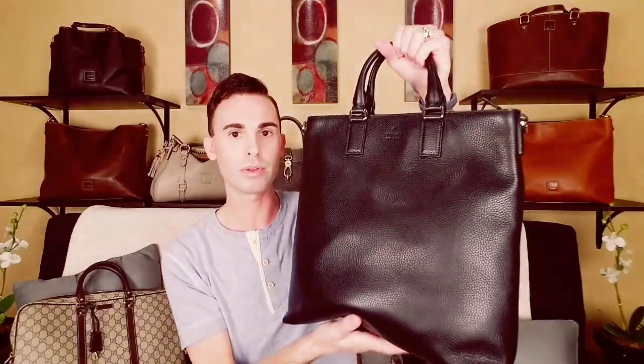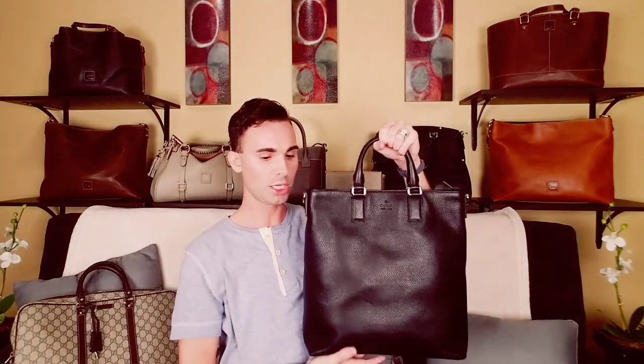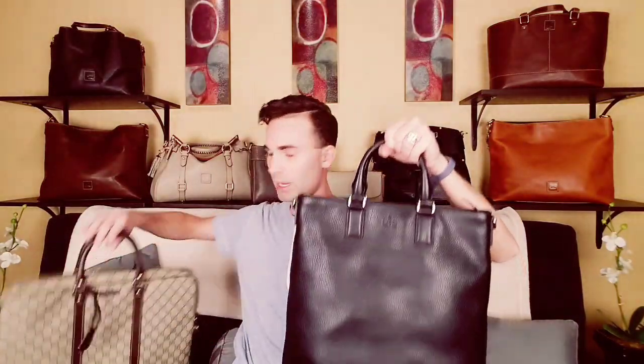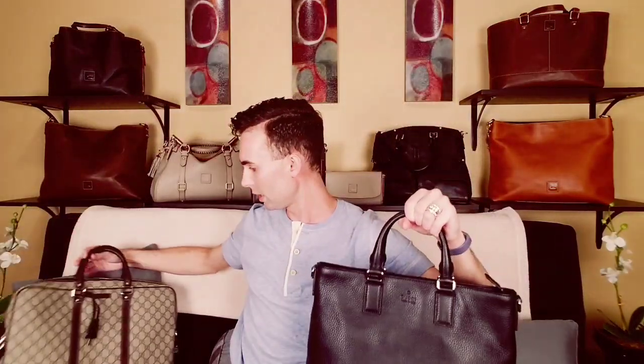So this is all pebble leather. It smells so good. It's very buttery soft, very smooth leather. I really like it a lot. It's super, super soft. It's a good size, not like huge. Here's the size comparison. It's a little bit taller, but definitely not quite as wide as the briefcase here. It's a little bit bigger than I normally go for in a crossbody bag, but I really like this and we got a good price on it, so that's why I got it.